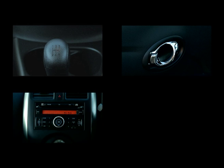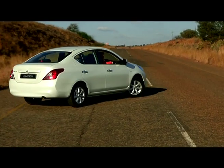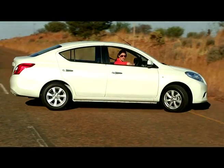There were a few other niggling issues though. One of these is the complete lack of oddment storage spaces around the gear lever and handbrake. It also has an awful turning circle.